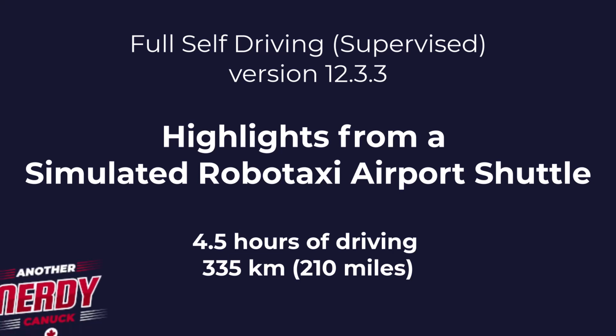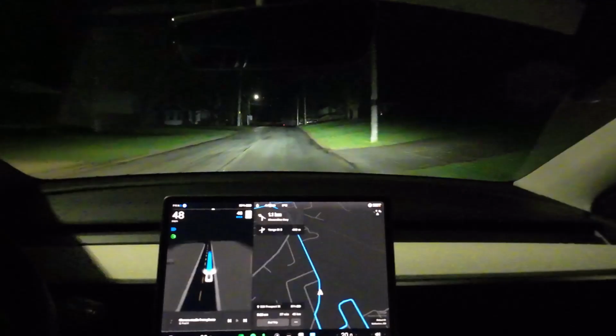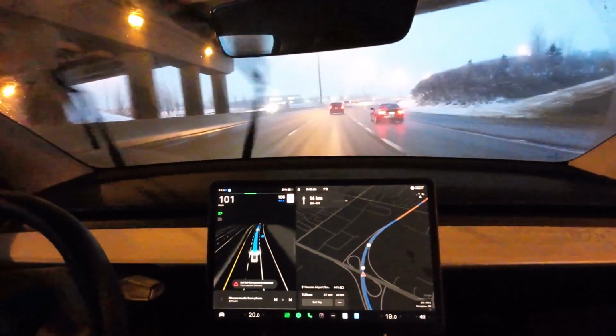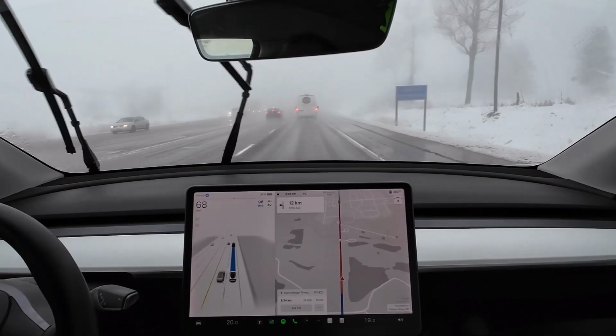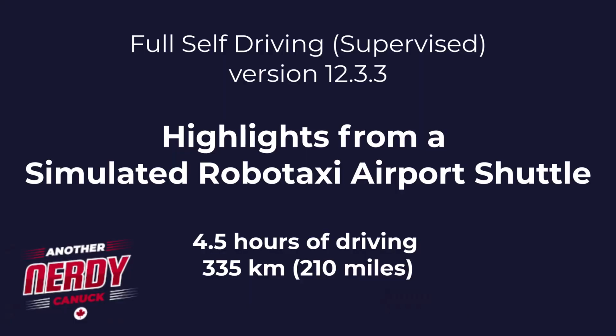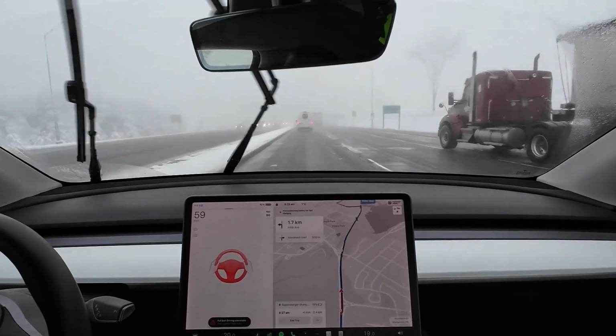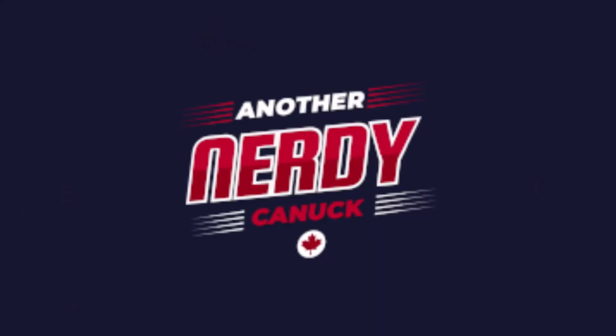These are the good, bad, and ugly highlights from a 4.5 hour, 335-kilometer full self-driving supervised test as an airport robotaxi. It includes driving in the dark and daylight, snow, rain, fog, and clear weather. Watch me be amazed and annoyed by full self-driving's behavior, requiring 2 safety disengagements, and watch it repeatedly abort due to weather conditions. My name is Dave, and I am another nerdy Canuck.